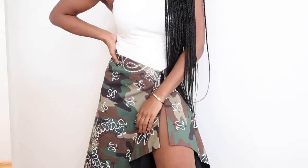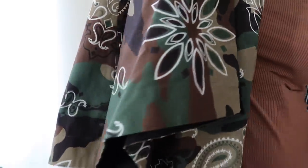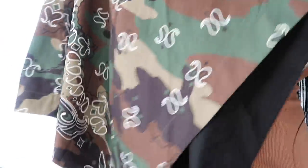And I just think this is so cool. It doesn't look like much with me holding it, but it does have a little flowing slit in the front. It's fairly long. I think it hits me about mid-calf, ankle length. And it fits perfectly.